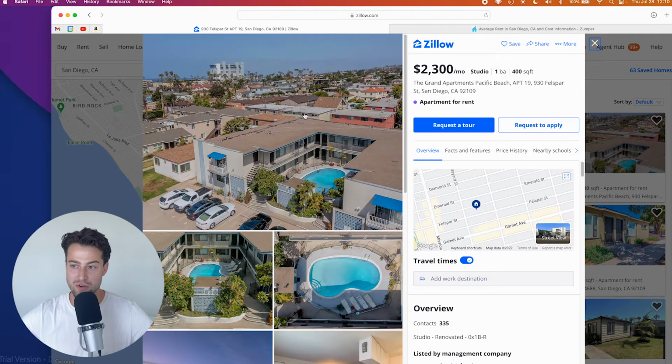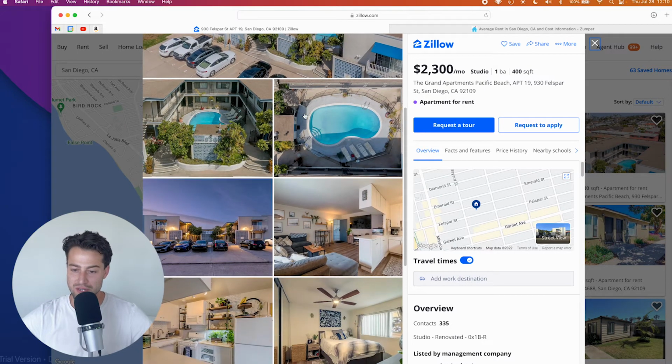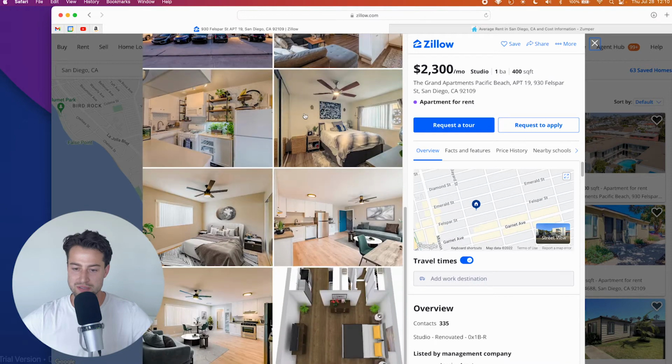So let's see, $2,300 for a studio, 400 square feet. So a little bit pricey on this one, to be honest.